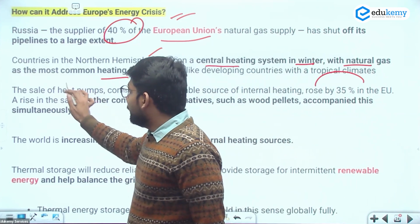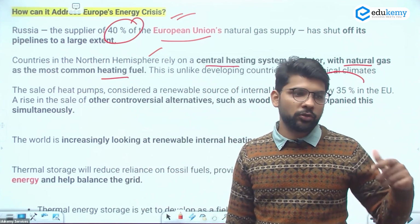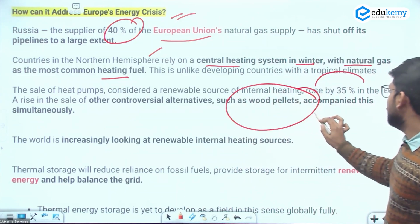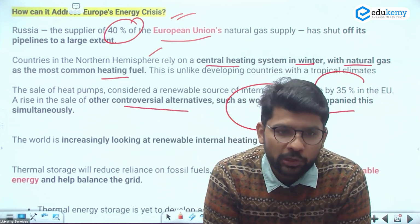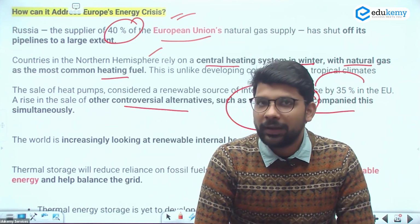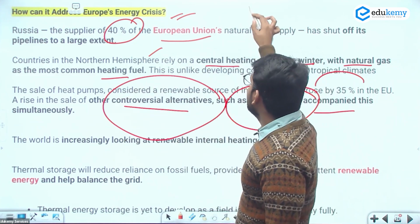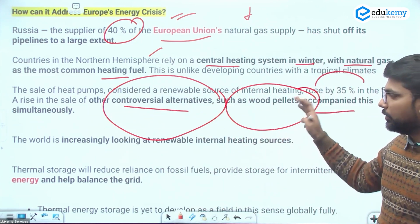To prevent all these things, the sale of renewable energy pumps is increasing in the European Union. जो change हो सकते हैं for keeping the heat in the houses, they are using that. But they are also focusing on wood pellets, simultaneously, as well as controversial alternatives. Controversial alternative means जो pollution करते हैं, they are not a good source of energy, not a good source of renewable energy. They are looking at it. But after the discovery of this sand battery, they can avoid the controversial alternatives as well as reduce the dependence on Russia for the winter time. So this is the major idea of how this can be used.